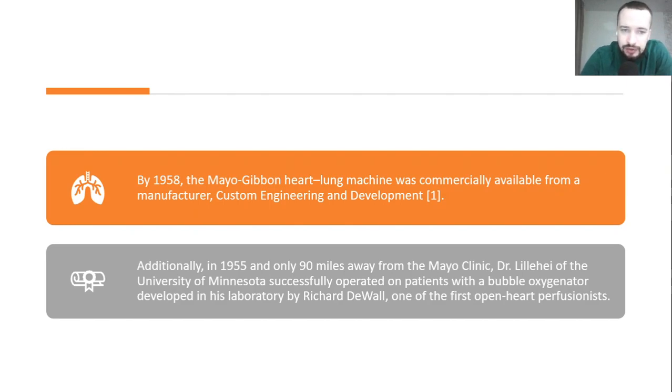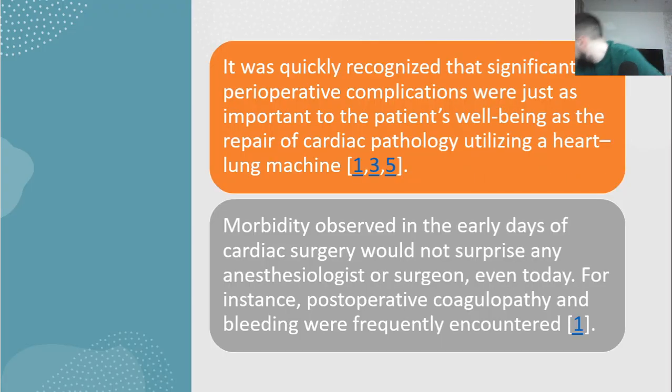Additionally, in 1955, and only 19 miles away from the Mayo Clinic, Dr. Lillehei of the University of Minnesota successfully operated on patients with a bubble oxygenator developed in his laboratory by Richard DeWall, one of the first open-heart perfusionists. It was quickly recognized that significant perioperative complications were just as important to the patient's well-being as the repair of cardiac pathology utilizing a heart-lung machine.